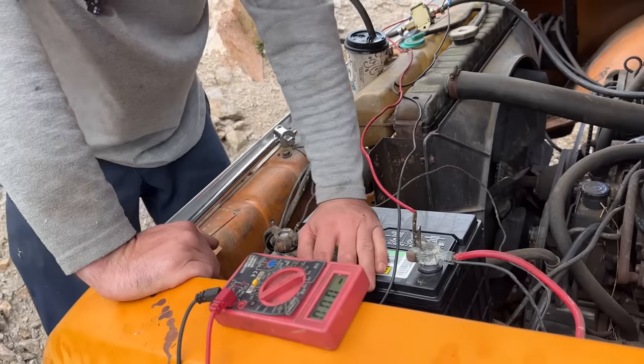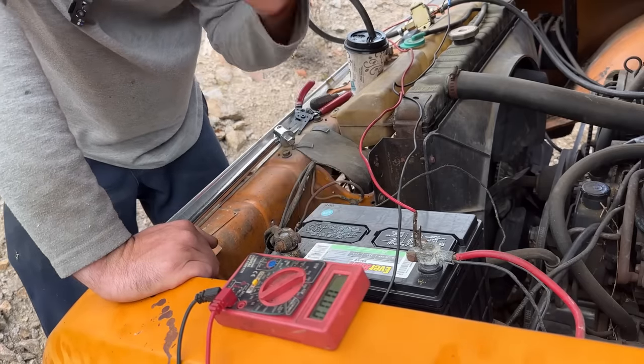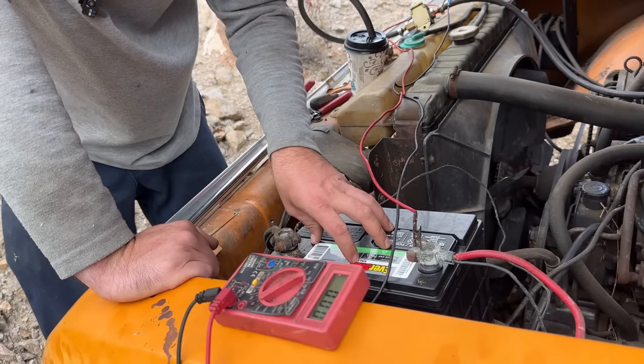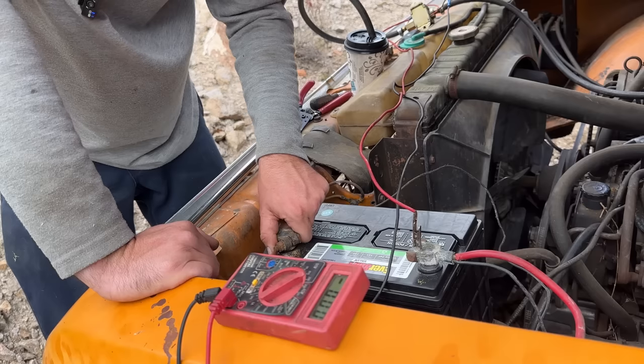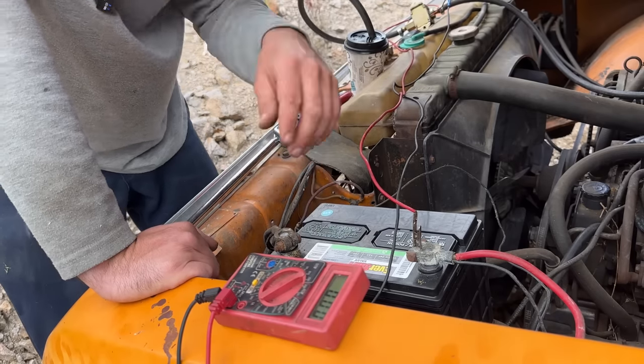But either way, we can still see if it's charging if it runs by taking one of the battery terminal cables off. If the truck is using the battery to run, the truck will die because it's not using the alternator. If the alternator is charging, you can unhook your battery and the truck will still run because it's using the amps that are being generated from your alternator.